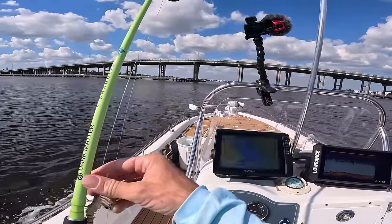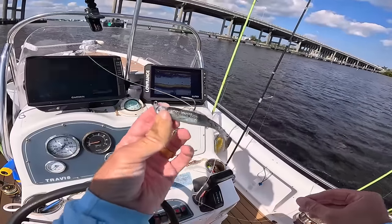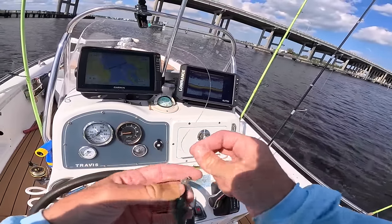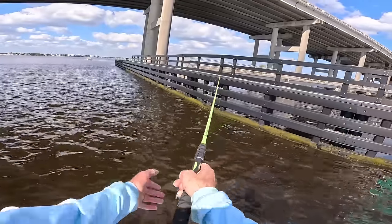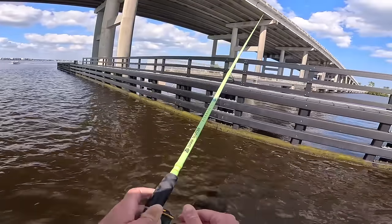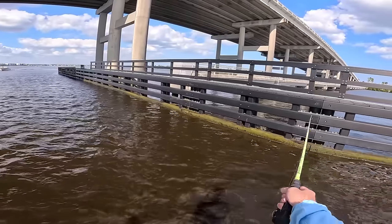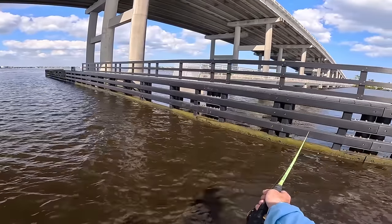This bridge up ahead, I'm gonna take a couple casts on just to see if there's a couple snook. I'm gonna try this little 3-inch swim bait now. All right, I'm gonna get this little swim bait down to the bottom, and then I'm just gonna drag it along this bulkhead. Maybe we'll get a snook to bite.